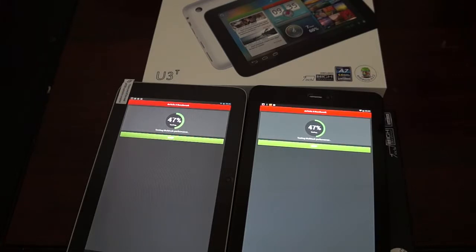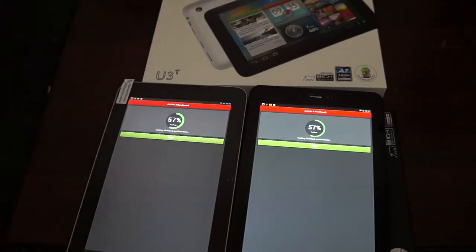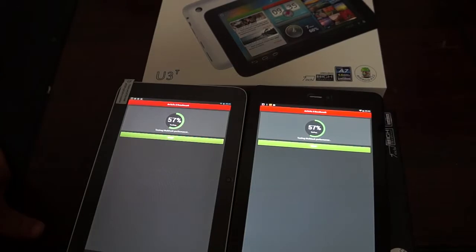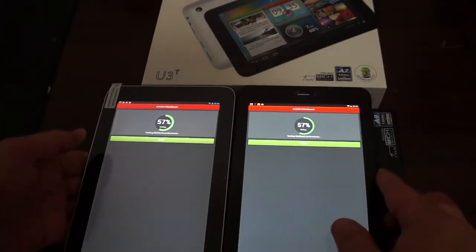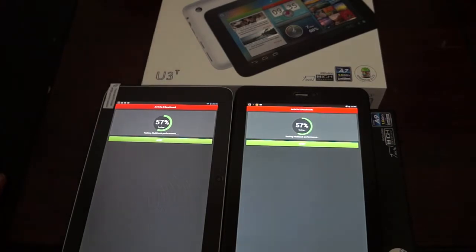The main difference between these two units is that the U3t has a 1280 by 800 pixel resolution HD screen, whereas the U9t has a 1920 by 1200 pixel resolution screen. Another difference is the cameras. The U3t has a 0.3 megapixel camera on the front and a 2 megapixel camera on the back, whereas the U9t has a 2 megapixel camera on the front and a 5 megapixel camera on the back.